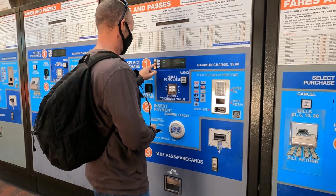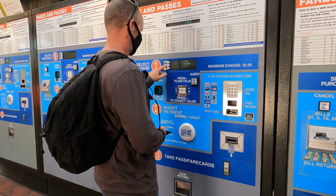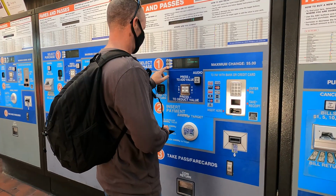So for our first day to go into Washington, D.C. from the campground, it was on a Sunday. So we went up toward the bus depot. We were leaving early before the bus depot was open. So we had to get our Metro SmarTrip card from the actual Metro station.